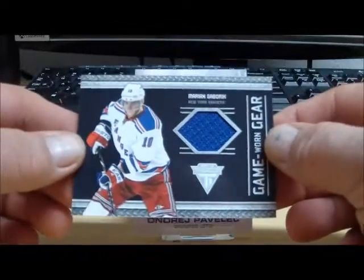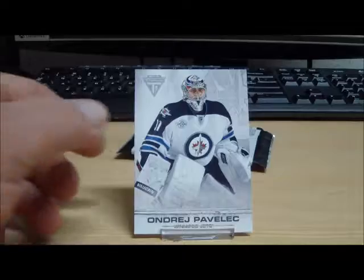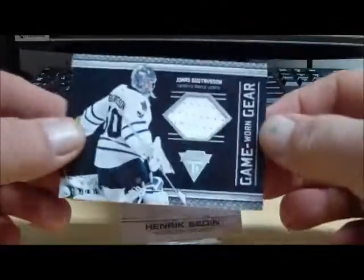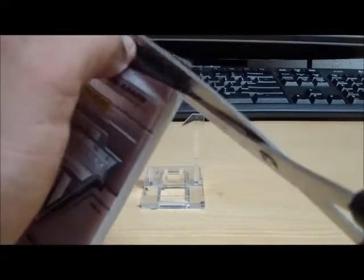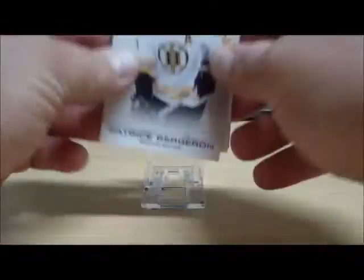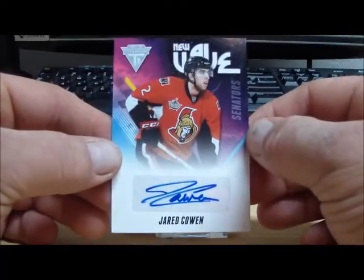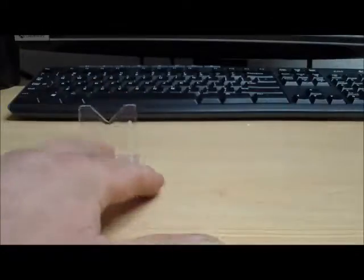Another Game Worn Gear, Marian Gaborik. So by the end of the break, I think Hot Rod will have the entire set of Rangers Game Worn Gears. And another Game Worn Gear, Jonas Gustafsson, for the Toronto Maple Leafs and OIKOJ. Base, and this is the last pack here. It was the fattest one in the box. It's the auto. New Wave Signatures for the Ottawa Senators, Jared Cowen. Senators were one of those teams that did not sell. And finish with base.